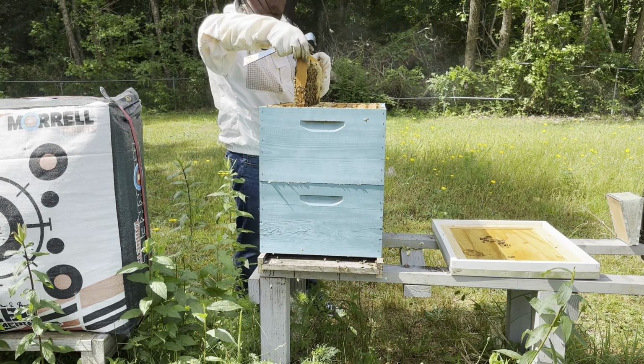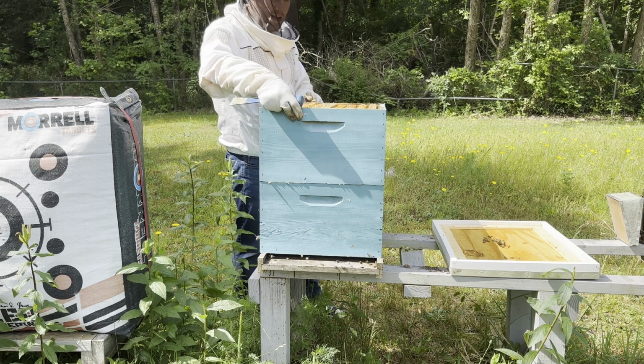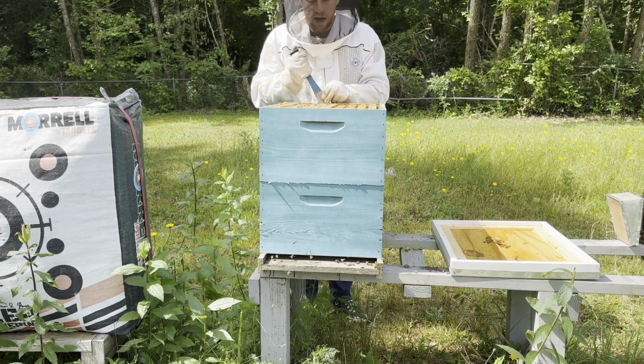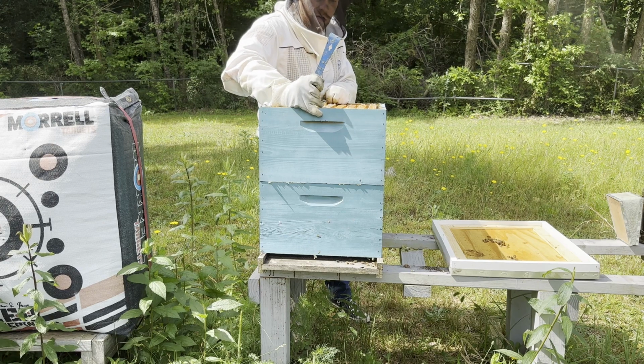All right, and this is good. So this frame that I'm about to pull up was one of the frames I had to clean up because it was ugly. Oh no, it isn't. It's a little lower than that frame, but it's okay. So let's pull this one out. We're gonna just work our way across here.